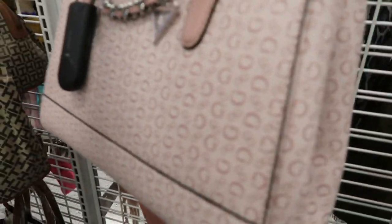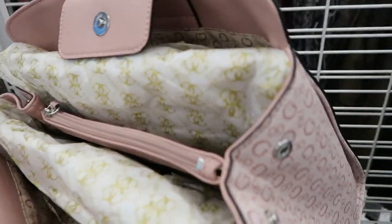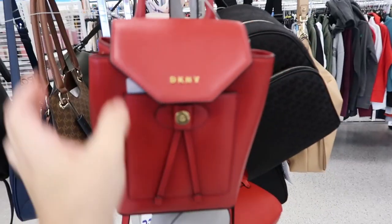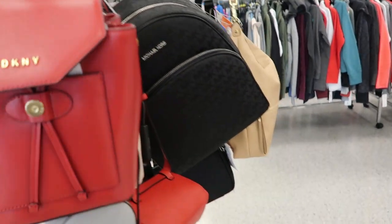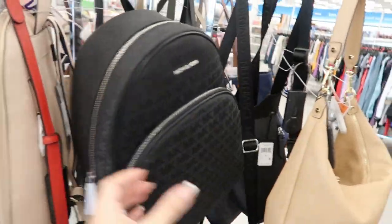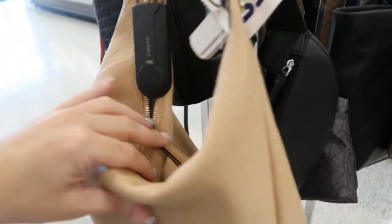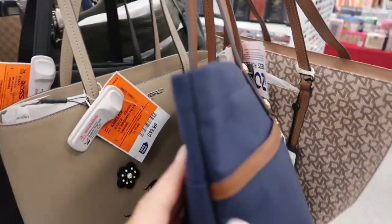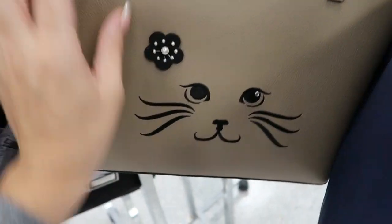Here is a pink little Guess arm bag, and it is also $39.99. This one doesn't have a shoulder strap, but it does have a little chain detail. This little DKNY book bag is $49.99. The Michael Kors book bag or backpack is $99.99. This is a Calvin Klein hobo style bag for $49.99. That little Karl Lagerfeld tote is $39.99. It has a little cat.